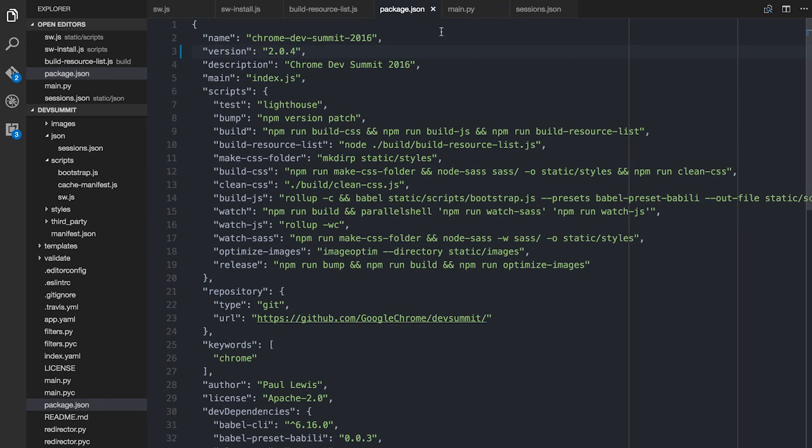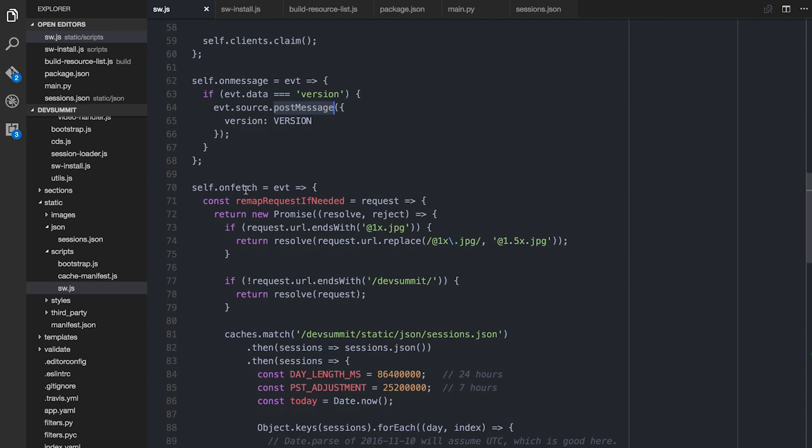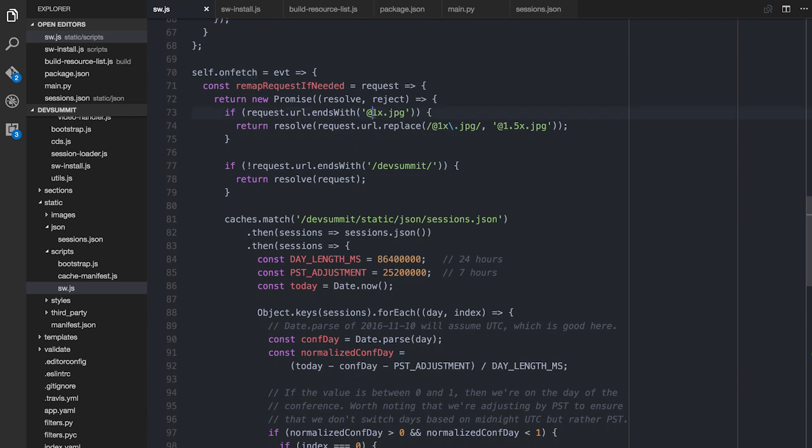Okay. I don't want to take up too much more of your time, but I do think it is worth looking very finally at the fetch itself. This is the function that's going to be called whenever you make a request to the page. One thing is if the image ends in at 1x, I always respond with a 1.5x. This means that I only have to cache the 1.5x, and I will just hot swap it. It doesn't matter. You've asked for the 1x, you get the 1.5x. In my case, it's always background size cover, so I can respond with a bigger image. And it means I don't have to cache the 1x and the 1.5x offline.